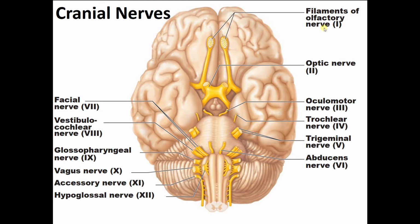We got the olfactory nerve is number 1. The optic nerve is number 2. Oculomotors are number 3. Trochlear number 4. Trigeminal number 5, abducens number 6, facial number 7, vestibular number 8, glossopharyngeal number 9, vagus number 10, accessory number 11, and hypoglossal number 12.